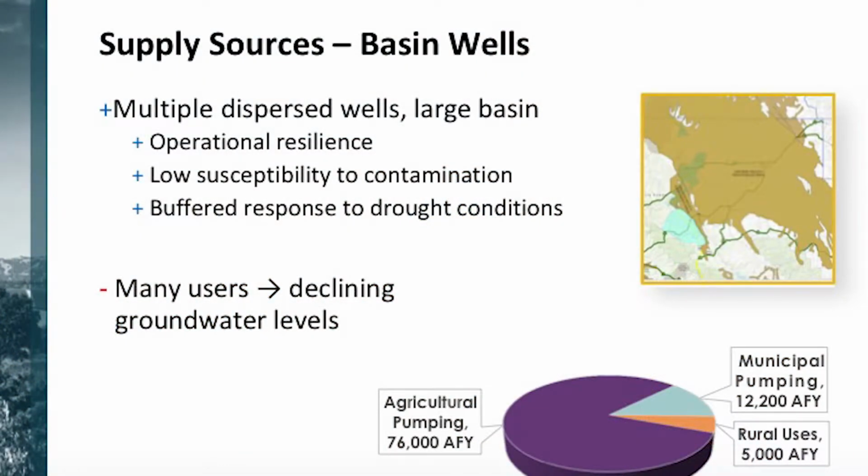First, the basin wells. The basin wells are a network of wells scattered across the eastern side of the city. The thing that makes the basin wells so important to the overall reliability of our water system is the fact that they are all dispersed. There's no single event, catastrophic or otherwise, that's likely to occur that would prevent us from utilizing that source of supply, due to the fact that it's spread across such a large area. It's also a buffer to drought. In times of drought, when surface water is not plentiful, we can rely on groundwater that's in storage.